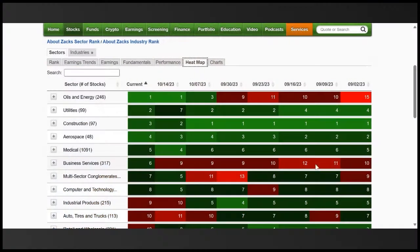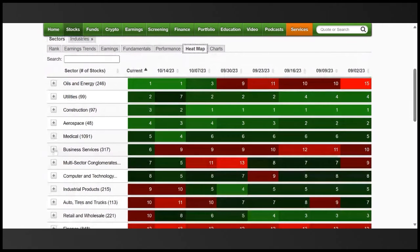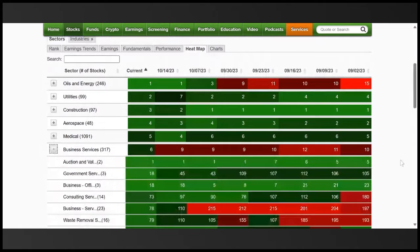A couple other interesting ones on this list, like business services. This has been mostly red and not looking real good either. And then suddenly it jumped up to number 6. Oh, yeah, exactly. So you can see at the beginning of September, it just hovered around 10, 11, 12, 10, 9, 9. And then finally, we got a little bit of positive revisions, which jumped it up to a 6. And if you click the plus arrow beside any of those sectors, it'll break it down from an industry standpoint too.